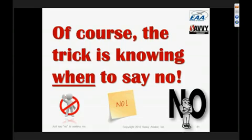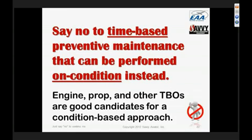to maintenance recommendations. So let's talk about that a little bit, and let me tell you a little bit about our philosophy of what we say yes to and what we say no to. The first thing, and I think we've sort of broached on this already, is that we always say no to time-based preventive maintenance that could be performed on condition instead. Time-based maintenance means you do something every so many hours or so many calendar months, that sort of thing. On condition maintenance means you do it when inspection shows that it's necessary.